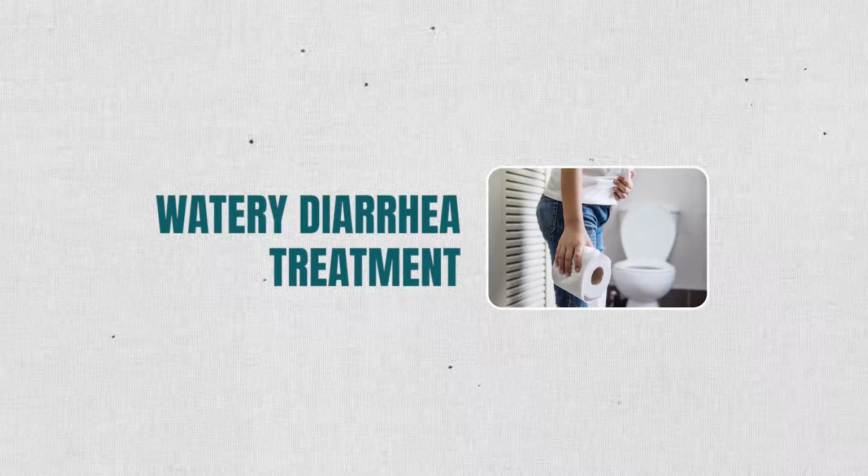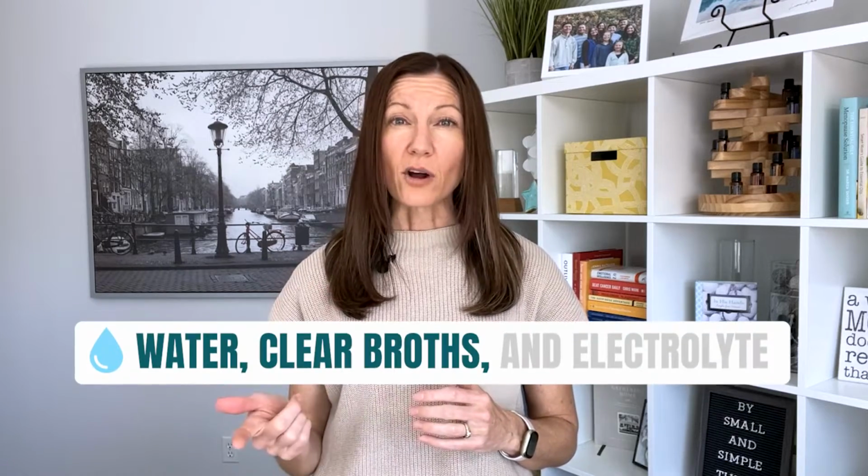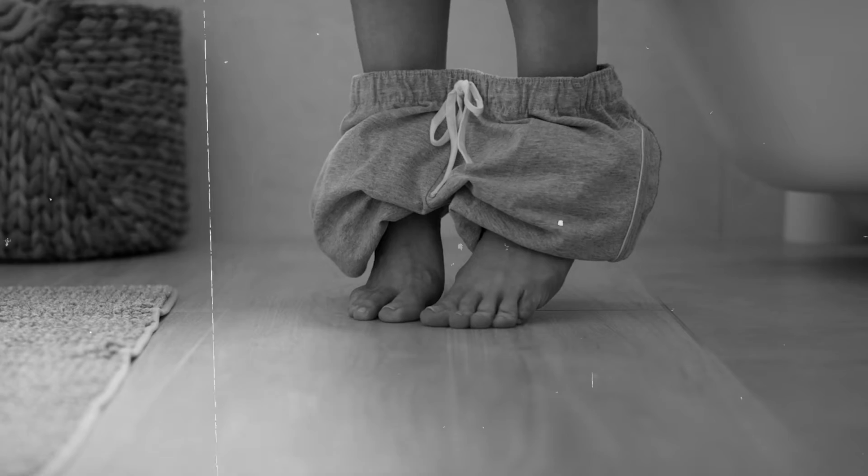Now let's talk about a watery diarrhea treatment. So if you're dealing with watery diarrhea, staying hydrated is crucial. Drink plenty of fluids such as water, clear broths, and electrolytes. These help to replace the fluids and electrolytes that are lost during those bouts of diarrhea and help prevent dehydration.